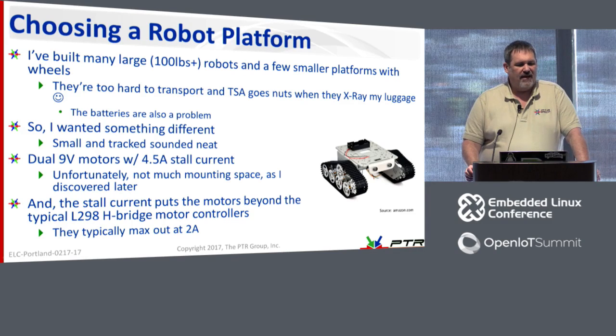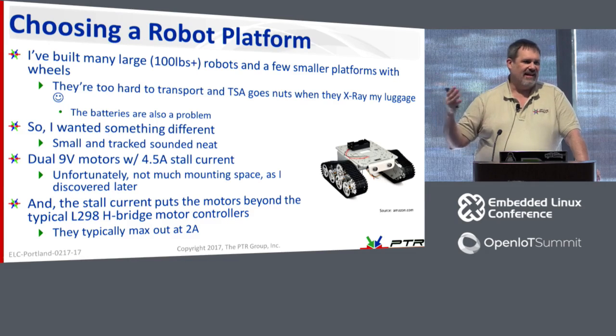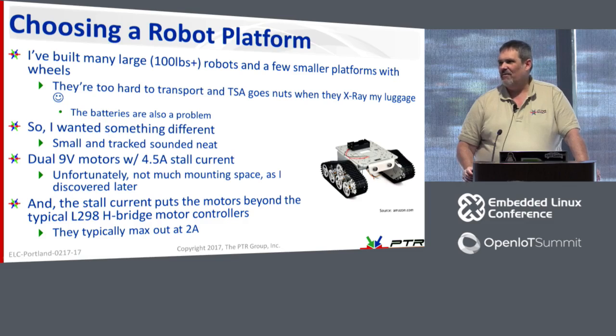And so I looked at it and I go, well, all right, and if I wanted to bring it to a conference, having a 120-pound robot and a sealed lead acid battery, trying to get that on the plane, a little tough. Doesn't fit in the overhead. TSA doesn't like it. And then when they x-ray your luggage, they end up tearing your luggage apart because they can't quite figure out what that thing is in the luggage.